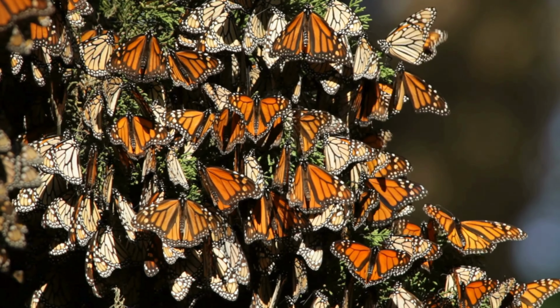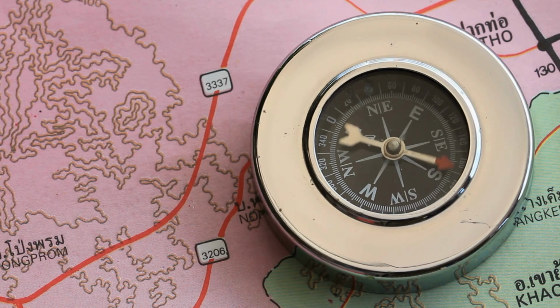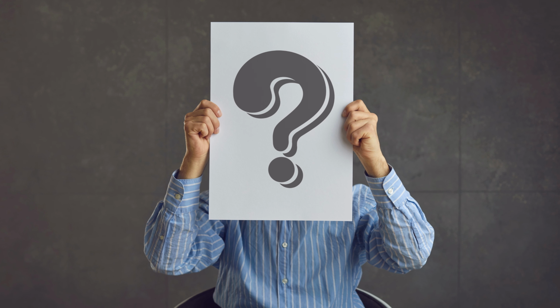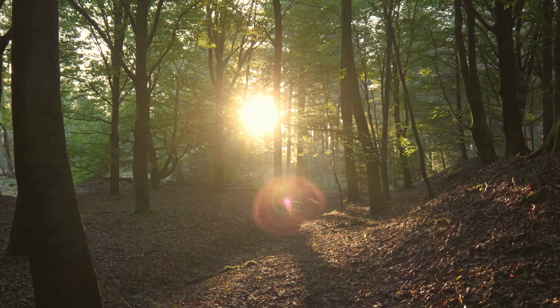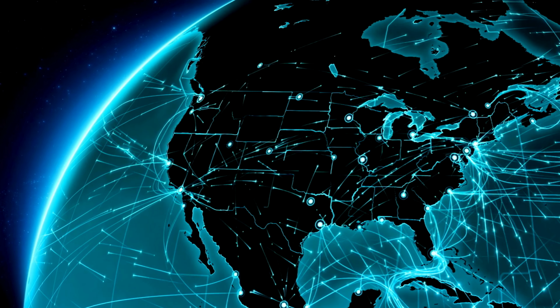But how do they know where to go when they've never made this trip before? Interestingly, monarchs rely on an internal compass to navigate this migration. Scientists believe that they use Earth's magnetism and sunlight to navigate directionally, and the rest of it's still a bit of a mystery. It's an incredible natural instinct passed down through their genes, an awe-inspiring mystery of nature that shows just how connected these tiny creatures are to the world around them.